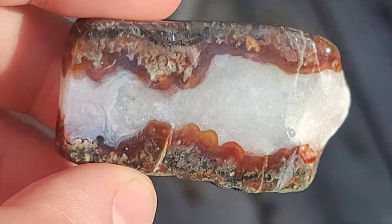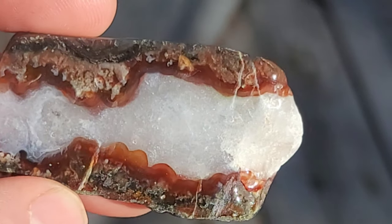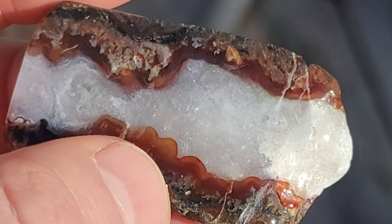Here's another variety of the lobster hole agate. This one's just a little more quartzy in the middle. But on this one, you can see some different colors, some yellow.